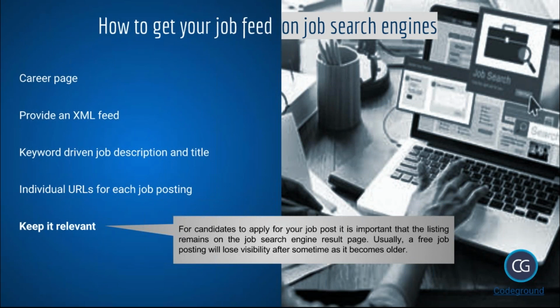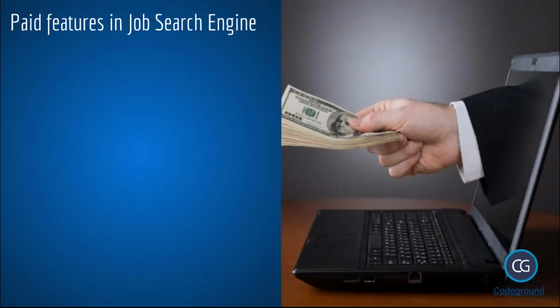Keep it relevant. For candidates to apply for your job post, it's really important that listings remain on the job search engine's result page. Usually a free job posting will lose visibility after some time as it becomes older.